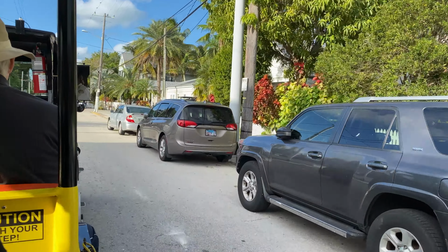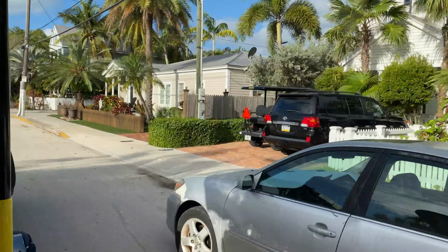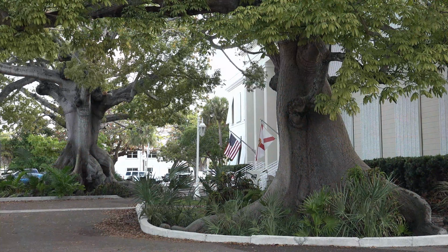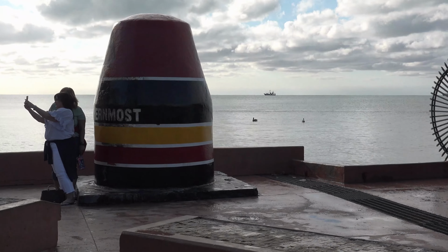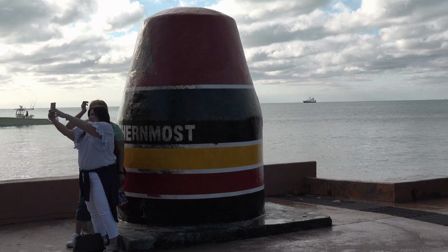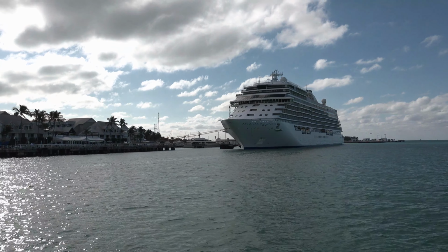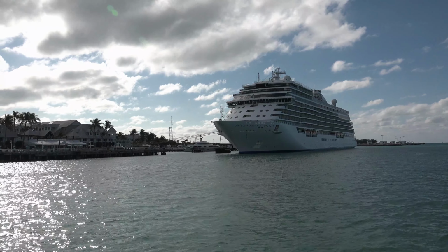I pointed out because he has so much rust on this roof that every time I drive by it, I feel like I need to fix it. One of the more interesting characters that lived and worked in Key West for many years was Ernest Hemingway. Here is a shot of the marker that commemorates Key West as being the southernmost point in the continental United States. Our second excursion of the day was a trip aboard a glass-bottom boat to view the barrier reef just outside of Key West.